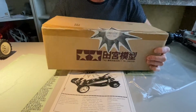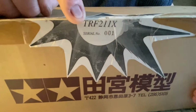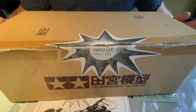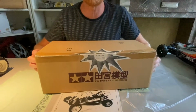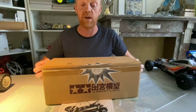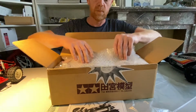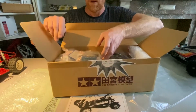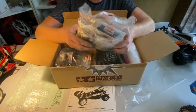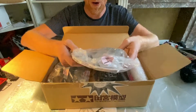So this is basically one of the hardest cars to find. If you see, it has a serial number and it has number 1. So it's the very first TRF211X ever made. People say there was also a TRF211X prototype, but to my knowledge, I haven't seen any pictures of it. If you open the box, the packaging is quite normal, but you've got this plastic bag of RC Valhalla. You see all the great things in here.